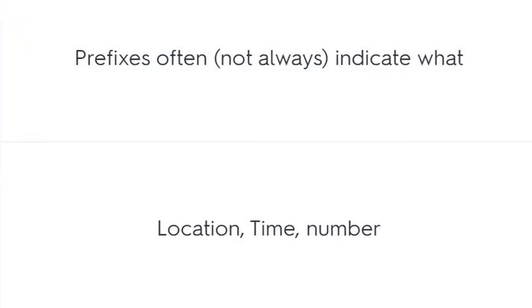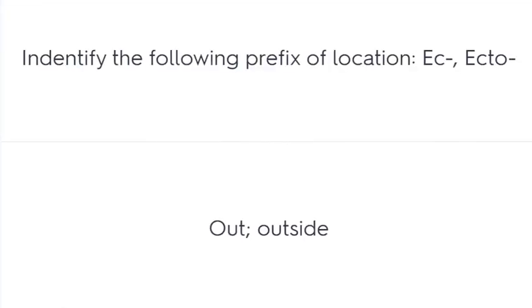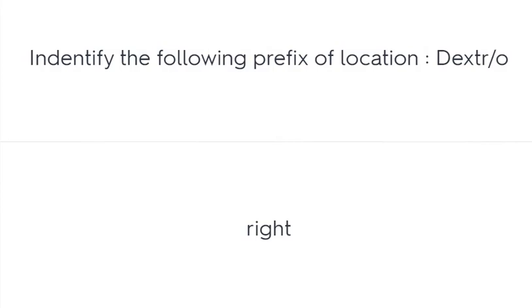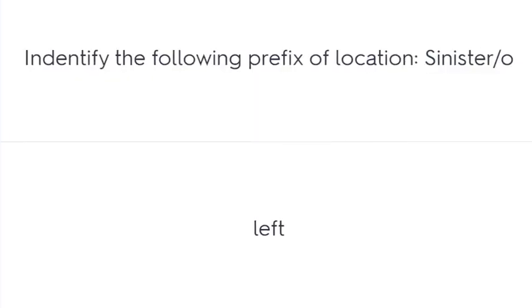Prefixes often indicate what? Location, time, number. Identify the following prefix of location: ecto, out, outside. Endo, in, within. Meso, middle. Dextro, right. Sinistro, left.